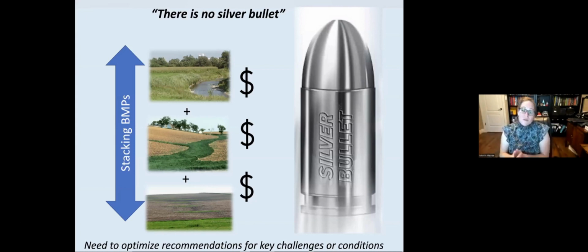But I also think that oftentimes people aren't necessarily sure within these which one might be optimal or which grouping might be optimal. And I think that we can be more strategic. We have to realize that there is a cost to BMP implementation and application, and simply stacking things on, some of which might not work or might cancel out the benefits of others, isn't fair. And so we really want to do better than this.